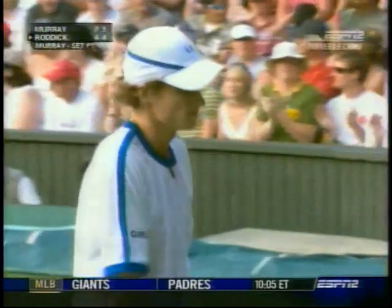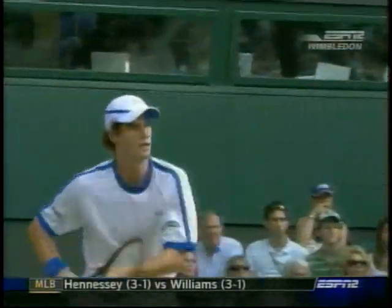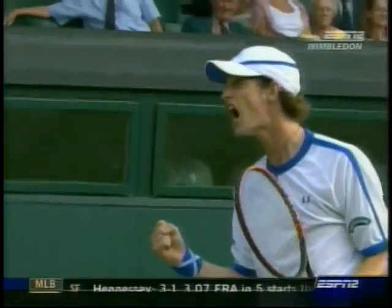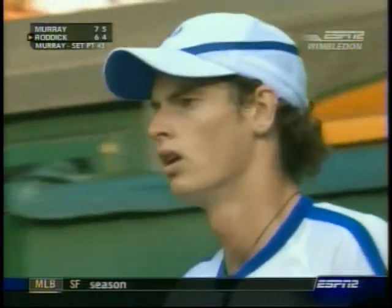To look at Andy's dad and his brother, which we told you earlier, used to play against him until he was 10 years old. His brother used to beat up on him pretty good. He's got another set point for 2-0.